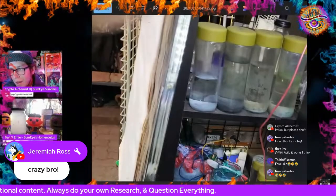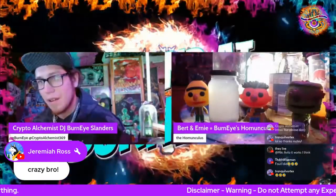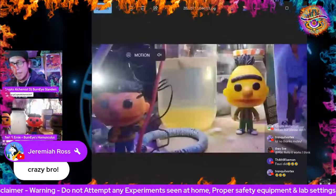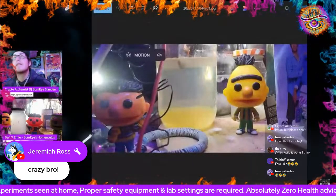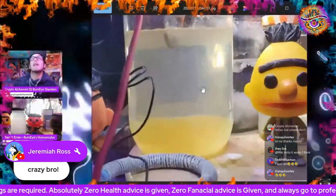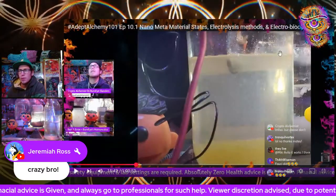Okay, we're at the end of that one. Now we shall look at this one. So in this reaction here, you can see the pure monoatomic gold down here. So it's actually got some nano gold.